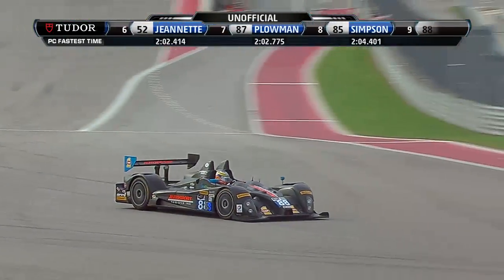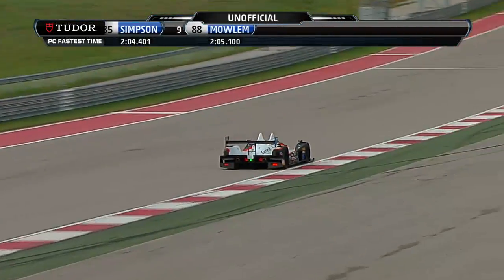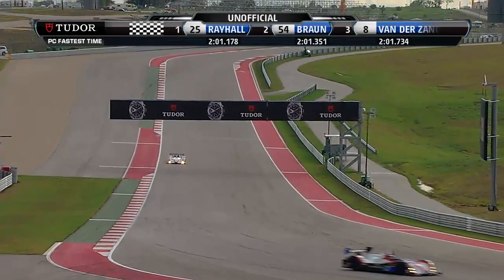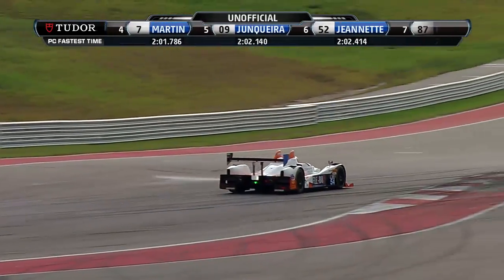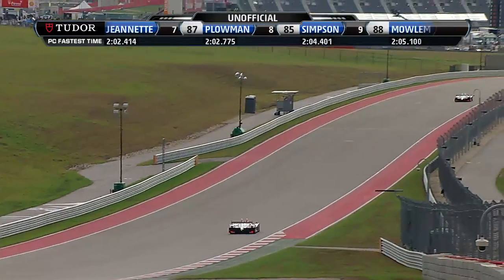Here's Johnny. Only able to pull out a 2:05.1, which is slower than what Ollie Gavin and Wolf Henzler were able to do in that last session, and both of them starting toward the back of the GT field. So as it stands right now, he's just not able to get a real handle on the car. Well, you're right. It definitely does not look like a happy machine.